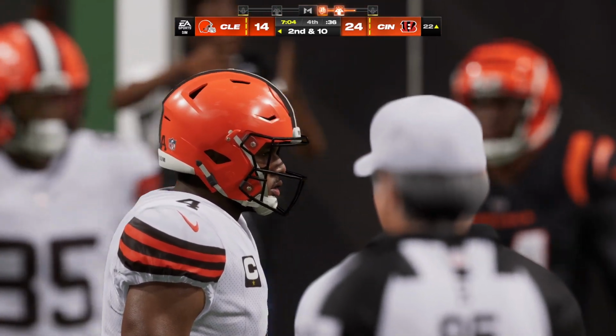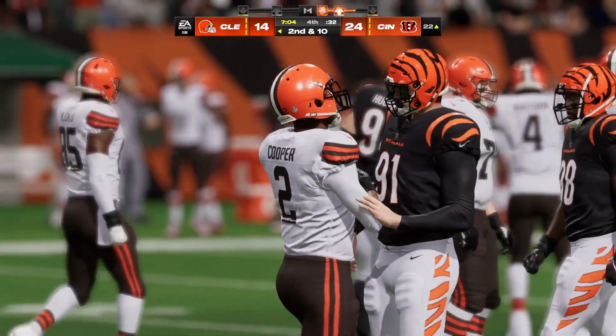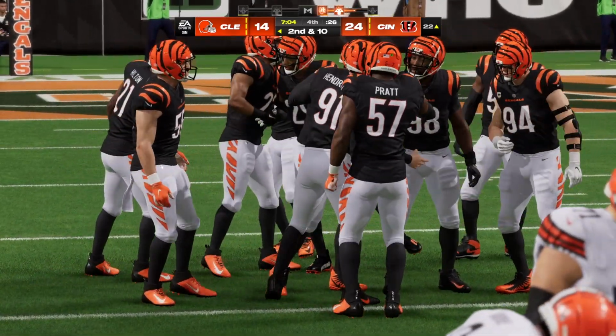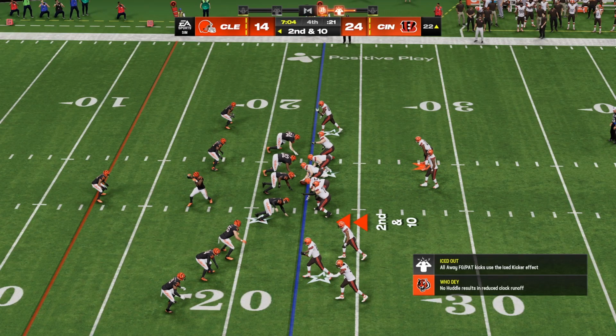It sort of looks like they still have some fight in them on this series because it seemed like things were headed for the red zone. But if this defense gets two more stops, they can keep them out of that area. So after the incompletion, 2nd and 10 from the 22.